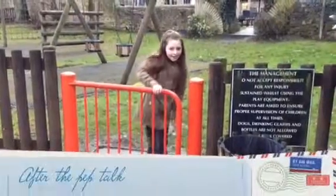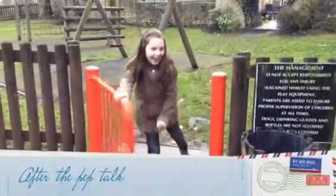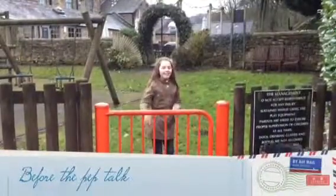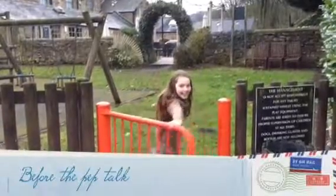Good tip. My tip is, before you start recording, give the gate a good pep talk. The gate? Yeah. Oh, the musical gate. This park is very clever. It has a musical gate. Disco at the park. It even has a musical gate.